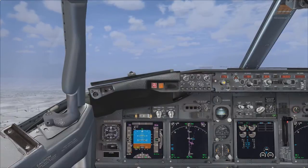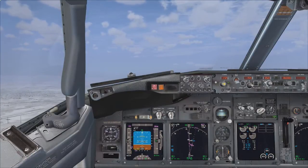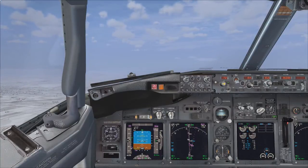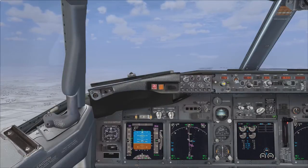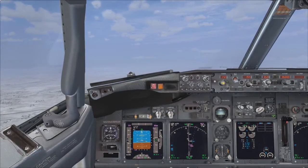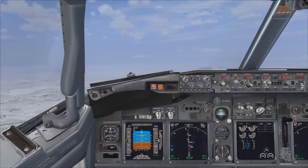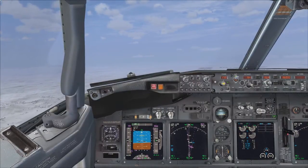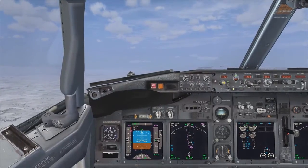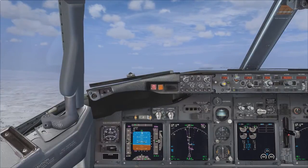Pick up some airspeed here. Start retracting the flaps. Speed up to about 190, flaps 1. Flaps 1. Flaps up, landing gear off. And do 250 knots. And we are on our way to Spokane.